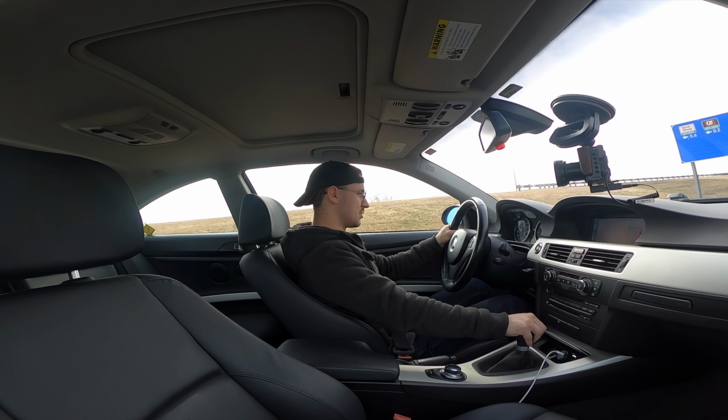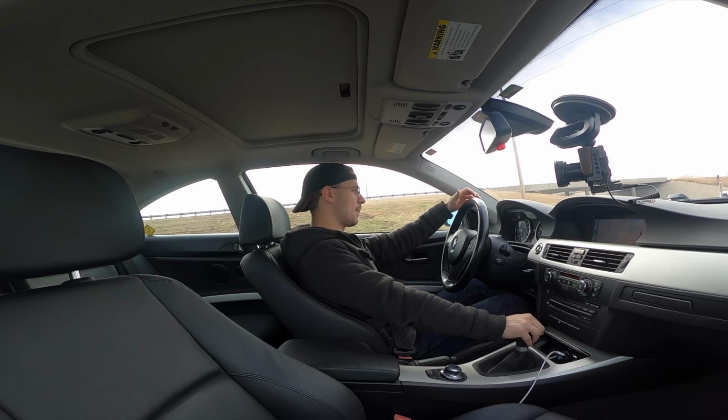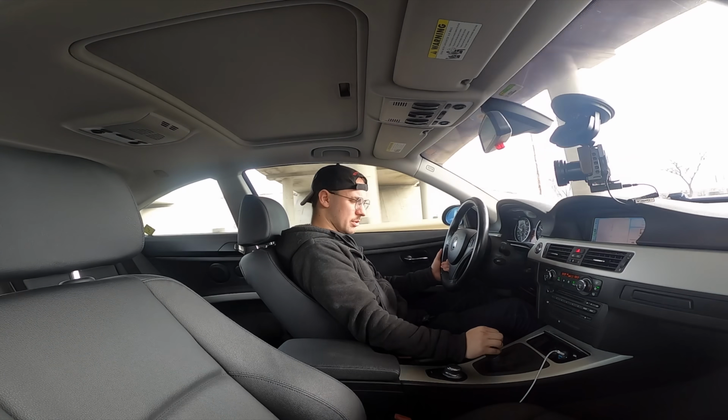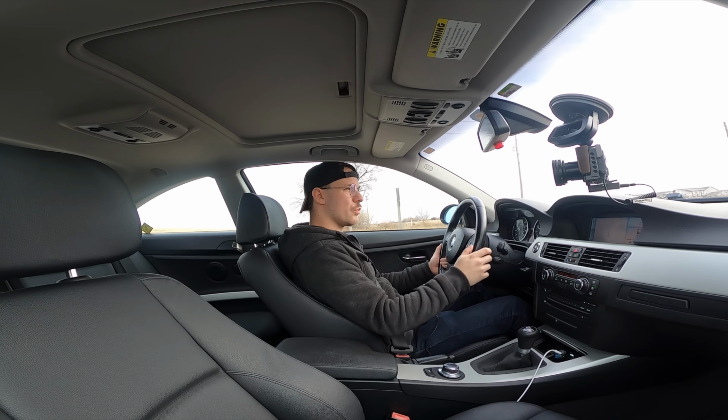This engine, so responsive. The N52 is really the pinnacle. I mean, it literally is the pinnacle. It was the last naturally aspirated straight six that BMW ever made, and it is the best one. After this, everything got direct injection and turbos. But this is reliable, smooth, very quick and responsive as far as revving. I love it. Love this car.